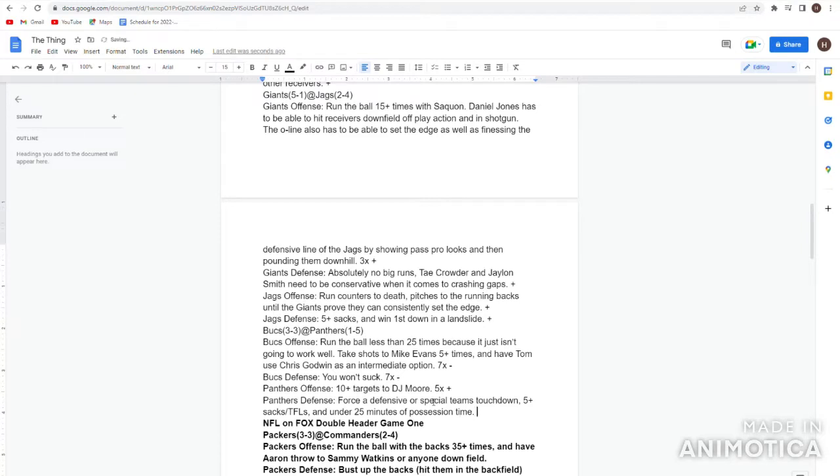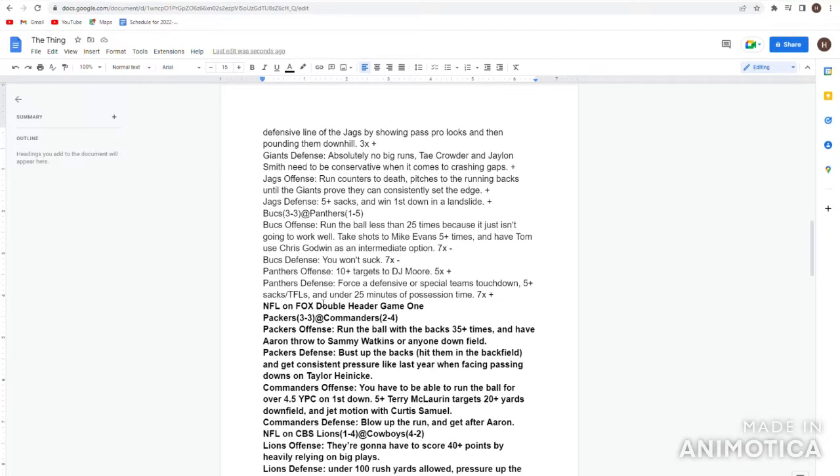Under 25 minutes time of possession. I don't think they got that. But again, defensively, they gave up 3 points. Great for them. 7 pluses. Not 10 because again, they didn't force a pick 6 or anything. But they played an incredible game. Best game in a while for them. And yeah. Let's get to the first game of this doubleheader, and how about them Commanders?